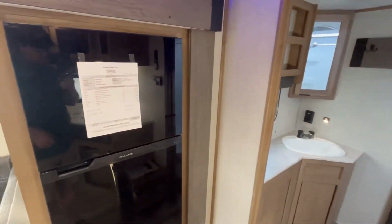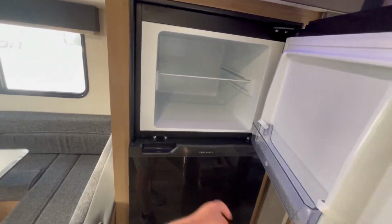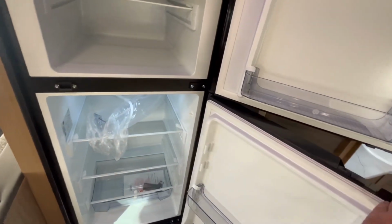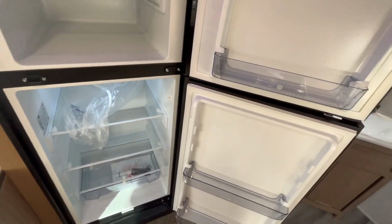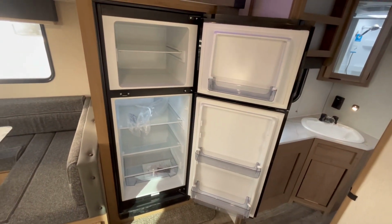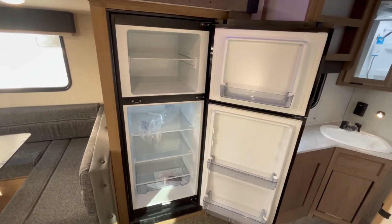And then rounding out the kitchen, you've got your 10.7 cubic foot, 12 volt DC compressor fridge. Apparently the trailer's on a little bit of a slope and I was not ready for that. This is fully travel safe. It only uses 3 amps of power when it's down at temperature. It cools off in like 45 minutes.